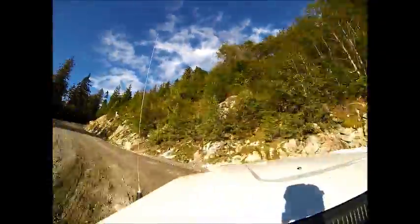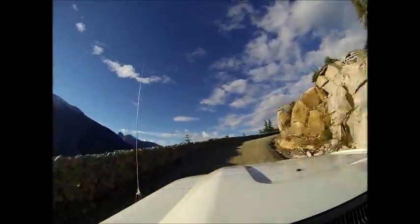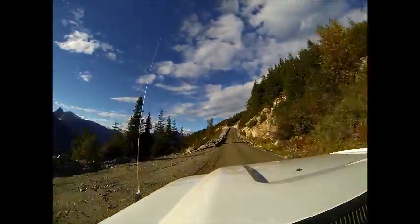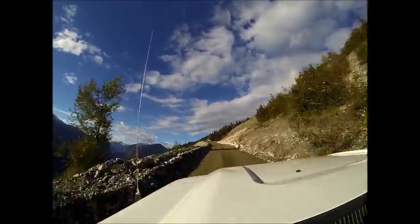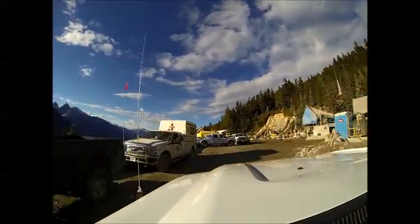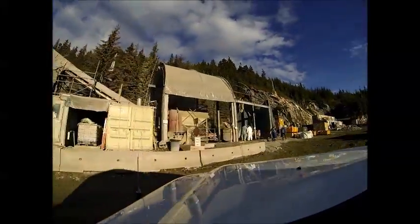As you can see, the view is absolutely spectacular. However, you can also see how dangerous the road could be. The steepest grade of the haul road is almost 24%. Over half of the 9 kilometers required the vehicle to be in 4-wheel drive. Snow made the road extremely dangerous, and many precautions were taken to ensure safety.